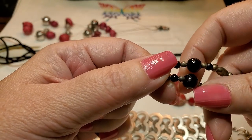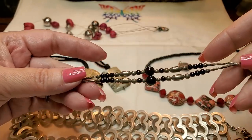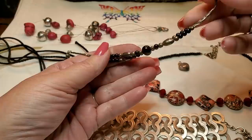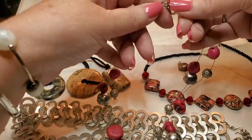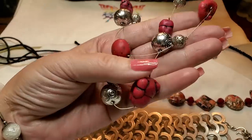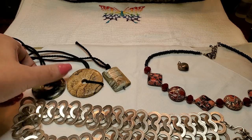And I'm not sure if these are glass. Still didn't have my tester hooked up yet. Or if they are onyx. So, but it's a cute bracelet. I'll have to clean it up. Yeah, very cute. And then I did get this untangled. This is just dyed howlite on a fishing wire with some silver tone beads. So we had that. And then I looked these up.